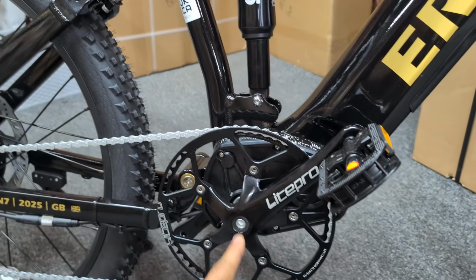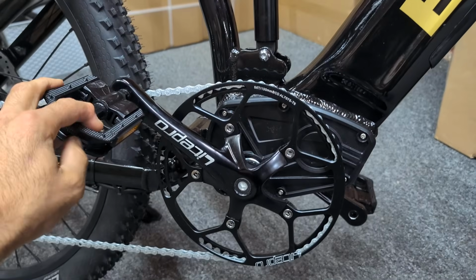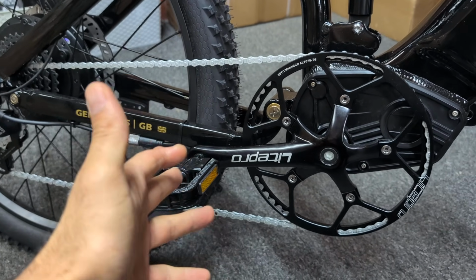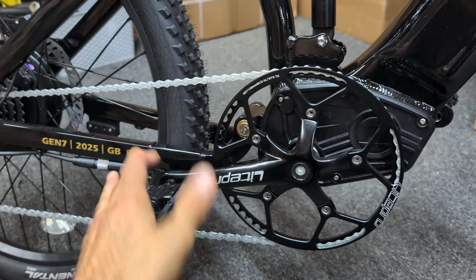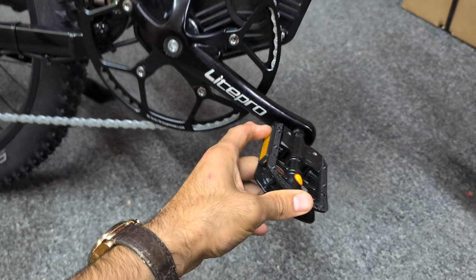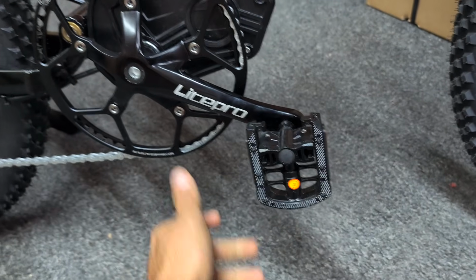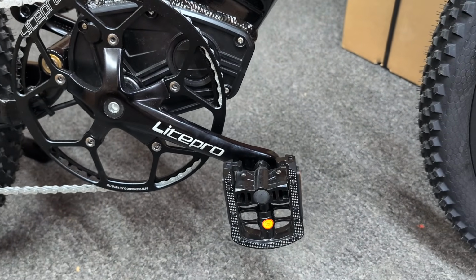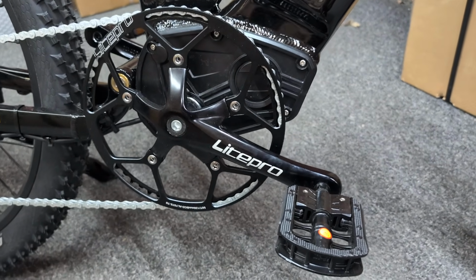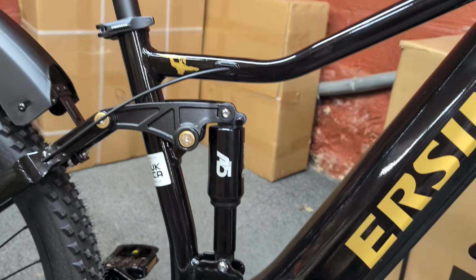We have the Light Pro crank, one of the biggest you'll ever see on a bike. So when you're traveling at very high speeds, doing 35 miles an hour or even more, you can still pedal and there's still resistance. These are the folding metal pedals. So they're metal, they're strong, and they fold. So you can slide into your vehicle or go through the doors easily. And then once you're there, you just flip them open. They go like that.